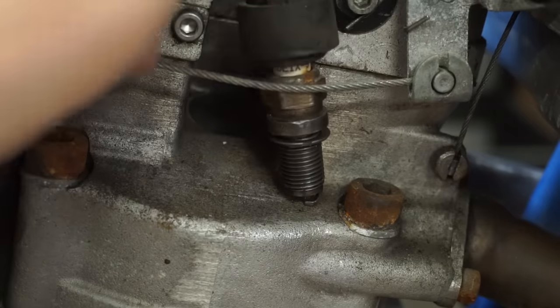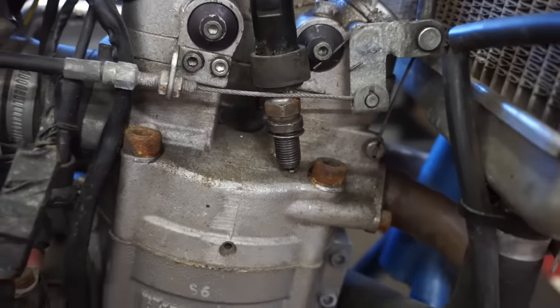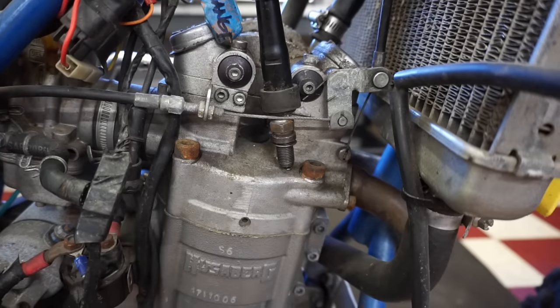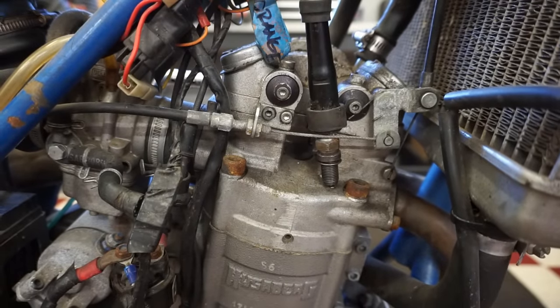So I don't know if you guys saw that, but I think I saw it spark once out of the 10 kicks I did. So that's kind of weird. I don't think there's a kill switch on here either. I'm not sure what's going on. Maybe there's a loose connection somewhere. But we'll check all the wires by the coil, make sure those are all good, make sure our ground's good, and kind of go from there. I hope there's nothing wrong with the electrical. I think stators and coils and stuff for this bike are non-existent, so hopefully that's not the case.